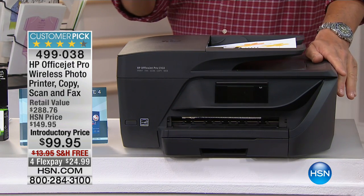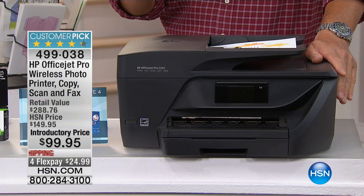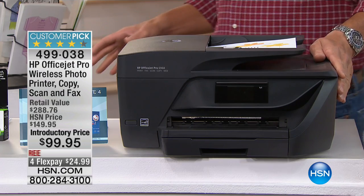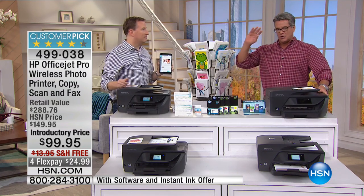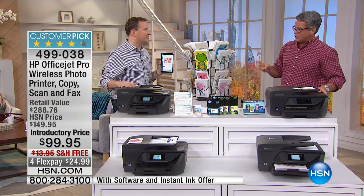It's gonna copy anything you need to copy. It's gonna print, it'll scan, it'll fax. It's a built-in photo kiosk. It's got a 35-sheet auto document feeder, a 2.65-inch color touch screen. You can e-print from anywhere, so if you've got a smartphone or a tablet or whatever, I don't care where you are, you can send a message home to your printer and the picture will be sitting in the tray when you get home. We also have an Instant Ink 3 month free trial offer, which is great.